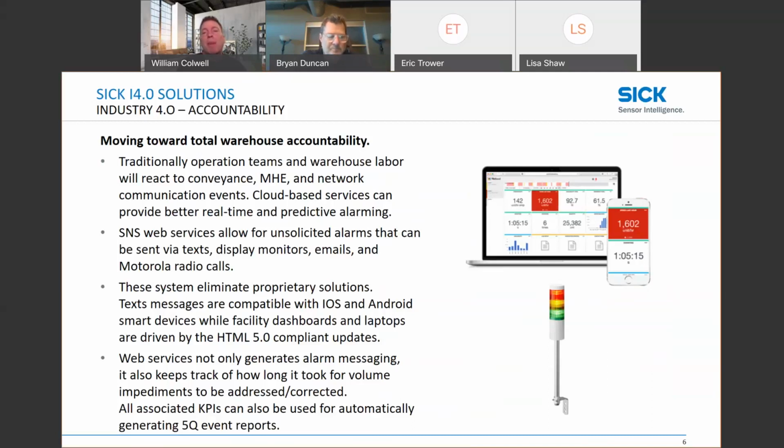And since this database is now populating, since the sensor data and this event data is now in the cloud, it's just as valuable to your supply chain management through HTML 5.0 compliant dashboards as it is to the people on the floor, as it is to the dashboards on the floor. So this means that people can react, hopefully in a supportive way, quicker when you have a problem.